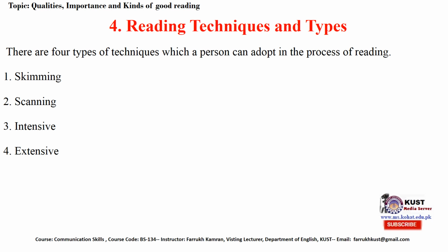Now I'm going to talk about reading techniques and types. All those techniques and types which are important and which are used by a person during the reading process. The first technique is skimming, the second is scanning, the third is intensive, the fourth is extensive, and now we are going to discuss all these techniques and types one by one.